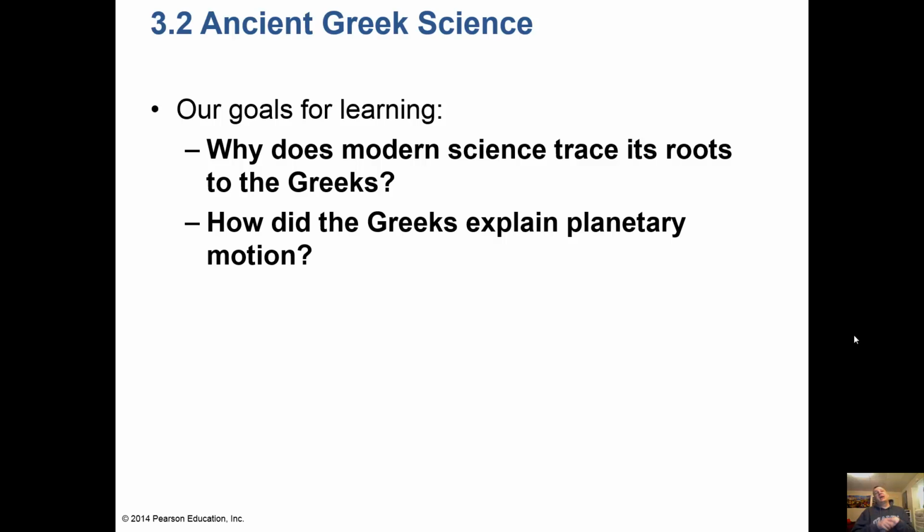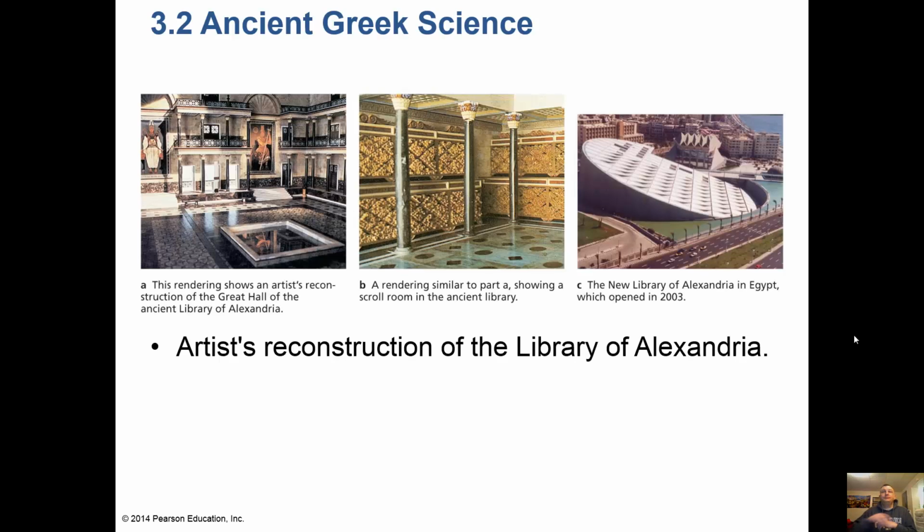So let's take a look now at ancient Greek science. And we're talking thousands of years ago, when the Greeks were more philosophers than anything. So our goals for this section, 3.2, are: why does modern science trace its roots to the Greeks, and how did the Greeks explain planetary motion? We'll look at that. So we know back in those times there was a humongous library of Alexandria. And this is a reconstruction drawing of that library.